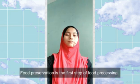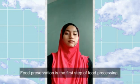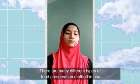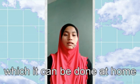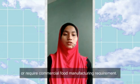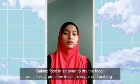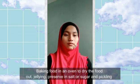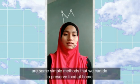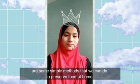Food preservation is the first step of food processing. There are many different types of food preservation methods in use, which can be done at home or require commercial food manufacturing requirements. Baking food in an oven to dry the food out, jellying, preserving in salt or sugar, and pickling are some simple methods that we can use to preserve the food at home.